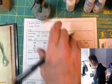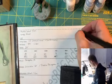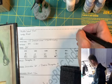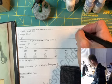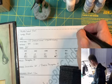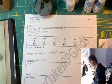Now I do generally write down the challenge rating on here, and because we're making this one a little bit tougher, a little bit meaner, and a little bit more specific, instead of a challenge rating of 5, I'm going to give it a challenge rating of 6.